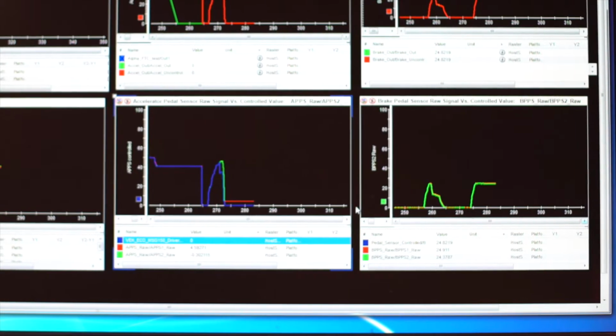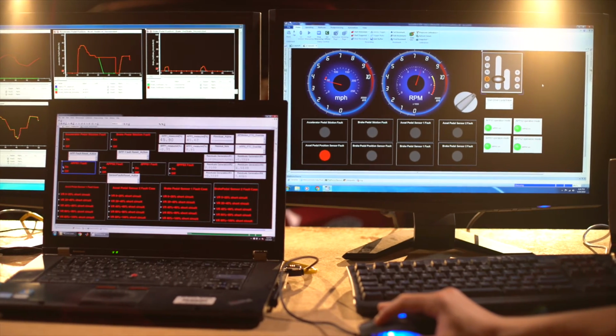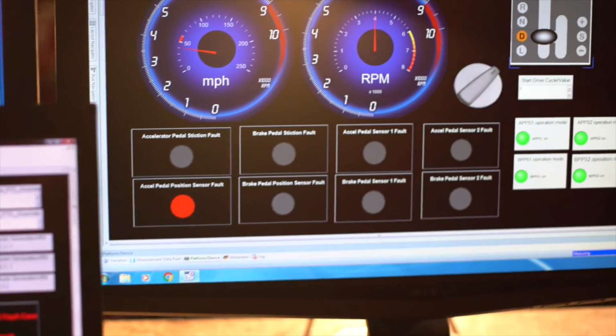As can be seen, after the APP sensor fault is detected, but before the particular sensor fault is isolated, the controller takes the minimum value of the two APP sensor outputs for the sake of safety. After the fault is isolated, the controller will switch to the other healthy sensor and takes the corresponding value from the healthy sensor outputs. There are additional lights on the right corner of this screen to show the sensor operating modes in case that any sensor faults occur.